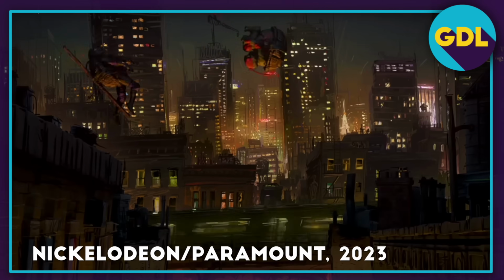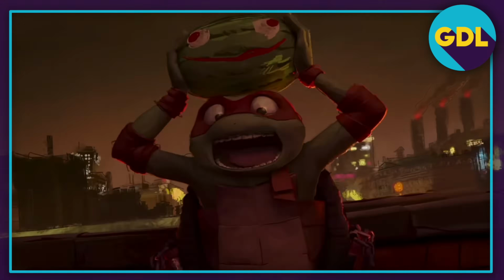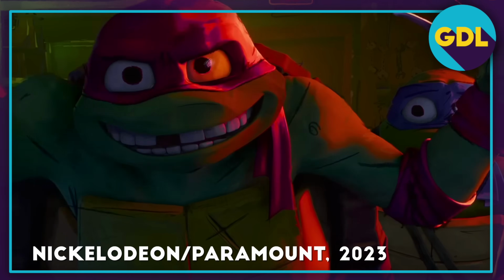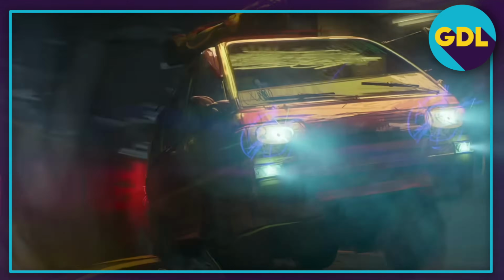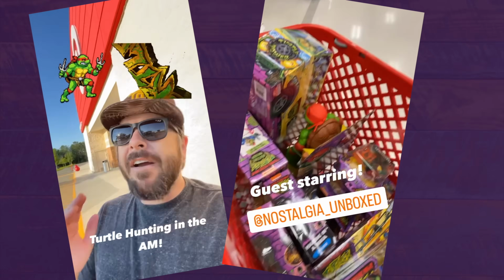Fast forward to the summer of 2023, and there's a new TMNT movie that looks to bring the Teenage Mutant Ninja Turtles to a new generation. That generation includes my two sons. I can't wait to watch this film with them. They've loved the couple trailers released so far, so I hope this film is for them what that first movie was for me.